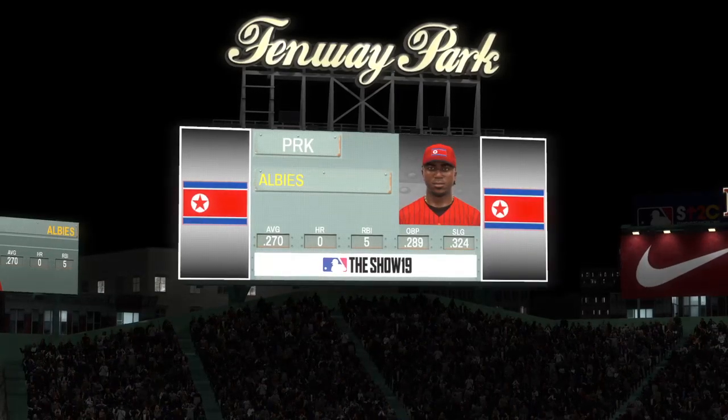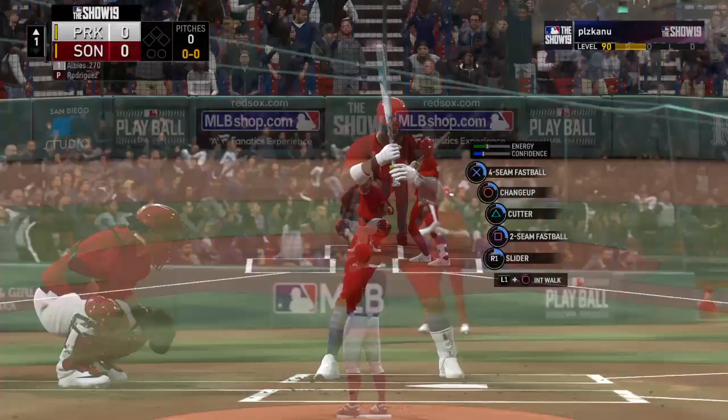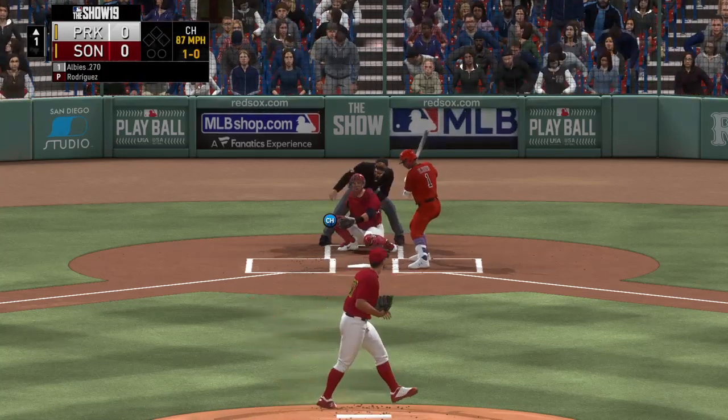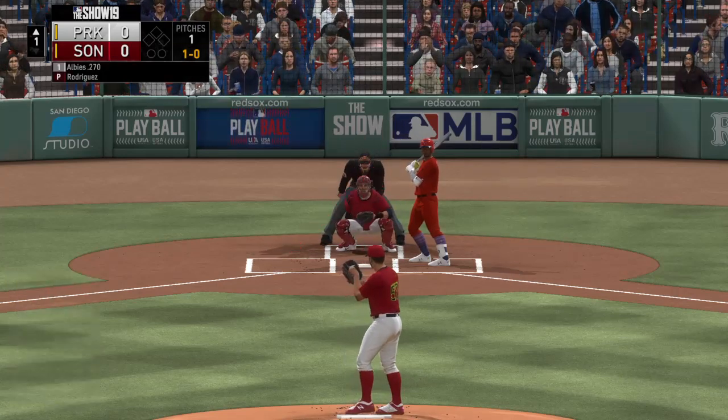From the oldest park in baseball. Digging in now, Ozzie Albies. He'll get us started in this one under the lights. For the Turtles, the shortstop. And we are underway from Fenway as the first pitch of the night is taken for ball one.